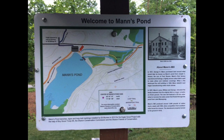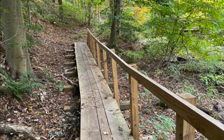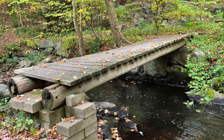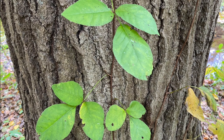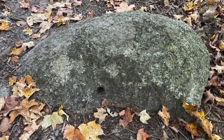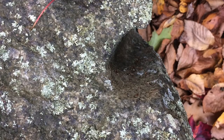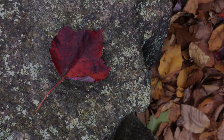I would like to thank Sharon Friends of Conservation as well as Boy Scouts who take care of our local trails, and they did a great job on this property. When you walk in the area, pay attention to poison ivy and avoid it if you can. And also look for signs of history of splitting of the granite, like holes that look like this. It's pretty cool to search for them.